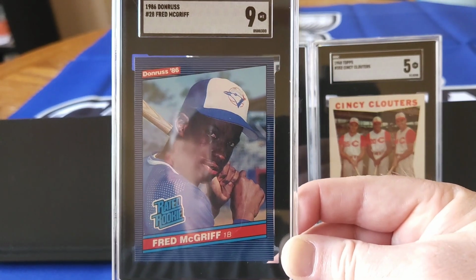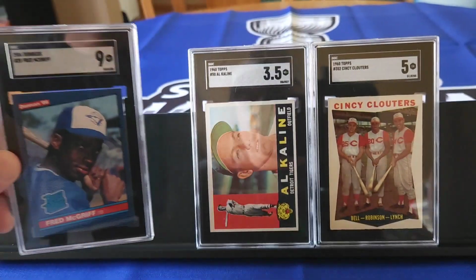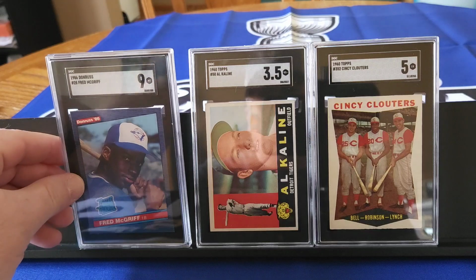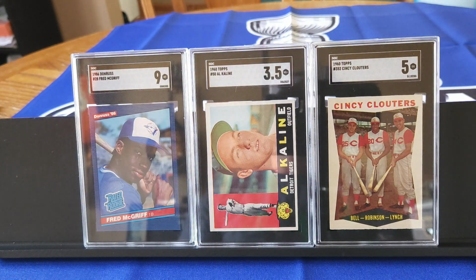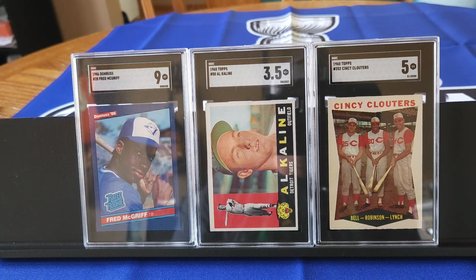I haven't decided on that, because I have a whole bunch of cards I want to send in to get graded. But when you have a budget like I do, you can't really do everything that you want to do every month with your money. But anyway, those are the 3 cards that I got back from SGC.